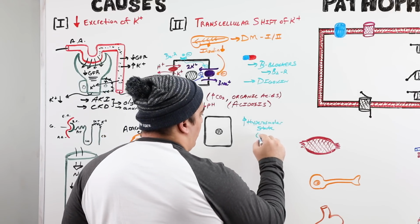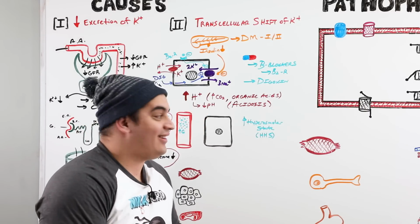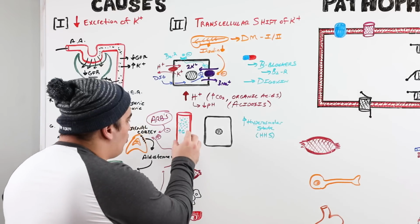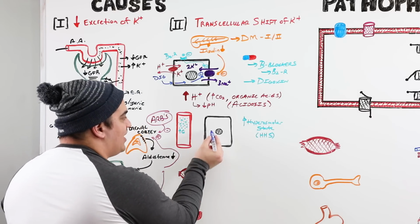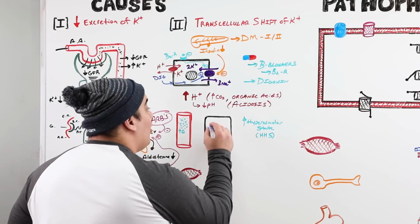There's a condition called HHS, hyperglycemic hyperosmolar state. This can happen to patients with diabetes where they have very, very high glucose levels. In those situations, what does it do to the water inside of our cells? The water looks at it and it's like, lots of glucose out there. I'm going to go out there.